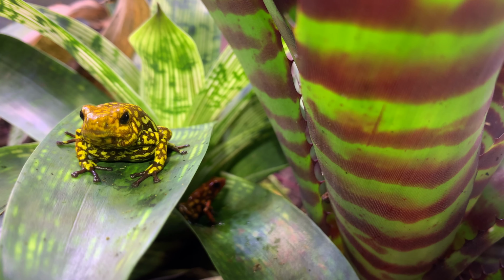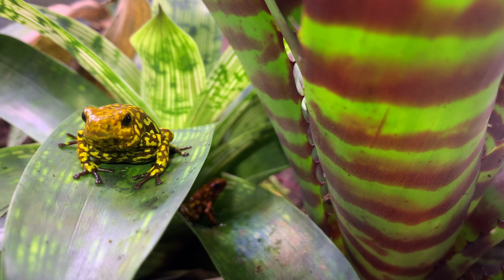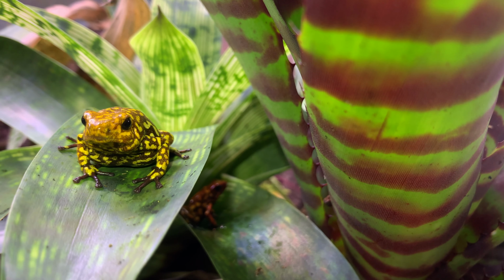Now, these are actually some of the largest species in the genus Oophaga, which is the genus of dart frogs that I work with. Now, that word Oophaga can be broken down into two parts. The two O's at the beginning, the oo, actually mean egg. And then phaga means eater of. So what this word together means is the eater of eggs or egg feeding. And that's actually how we classify this group of frogs. And it's because the females feed the tadpoles infertile eggs.